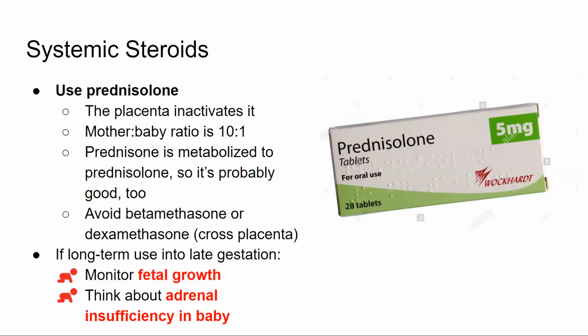Okay, systemic steroids. So prednisolone seems to be the best choice if you're trying to treat a pregnant woman's skin condition, because not very much of it gets to the baby. The placenta inactivates it. So compared to mother, baby gets a 1 to 10 ratio. And prednisone, which is normally what we prescribe, is metabolized to prednisolone, so that sounds fine.